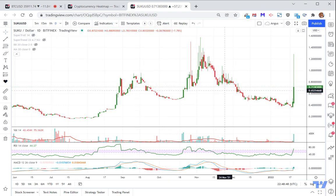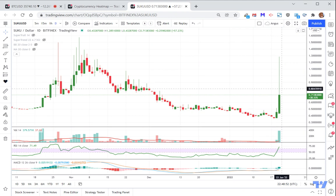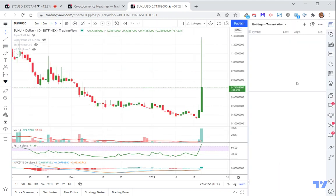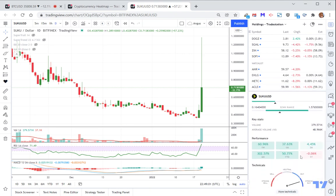Get rid of you. And so he's just been ticking along, and then all of a sudden, the last 2 days, he's just smashed it. So the volume's through the roof. So let's see if we can see anything. It's saying it's a strong buy according to the technicals.